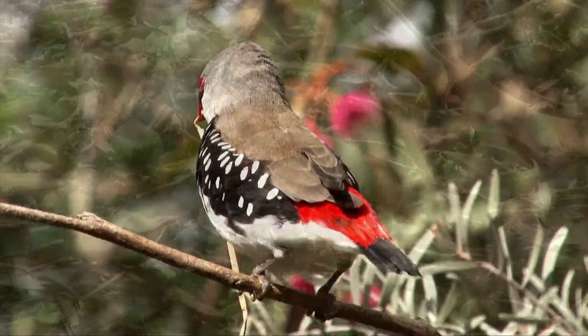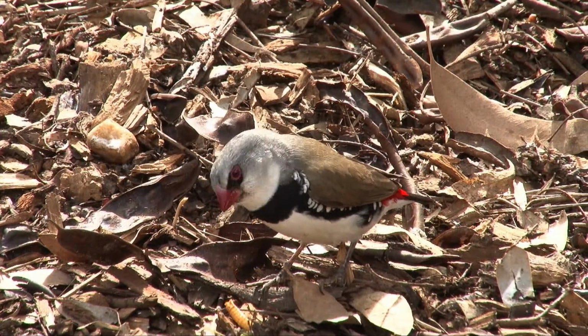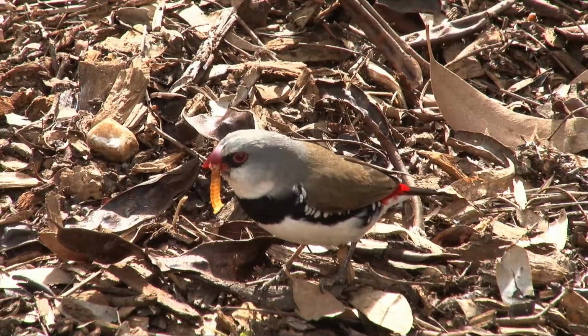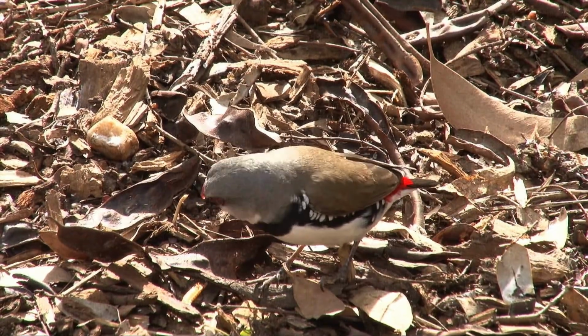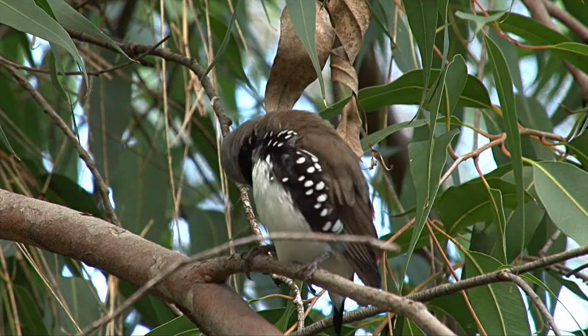Plump, tiny bird with olive back, grey head, white belly and throat, white spotted black flanks, black breast band, and bright red bill in adult. Inhabits open woodlands of inland southeastern Australia.